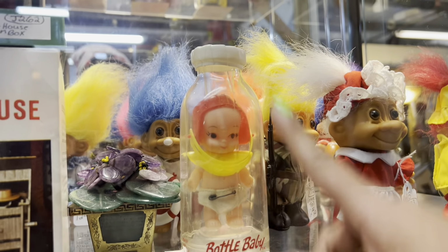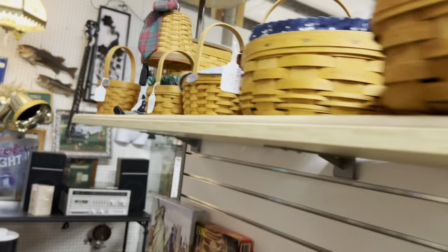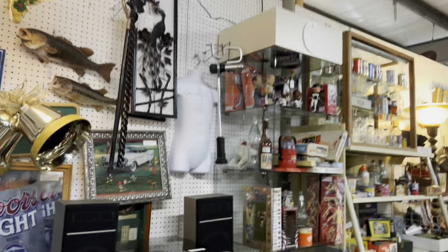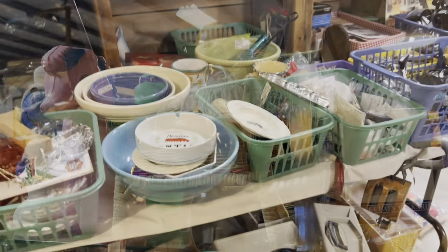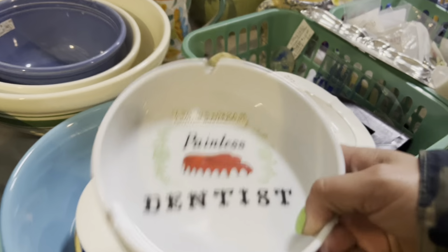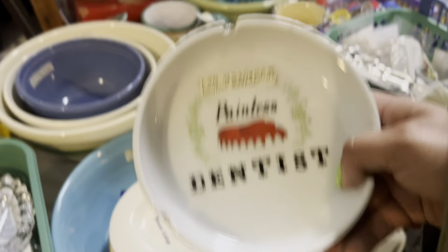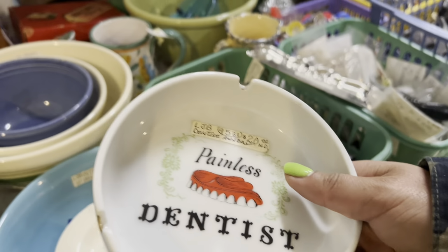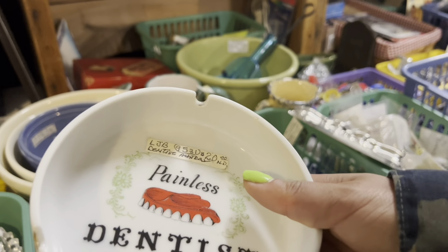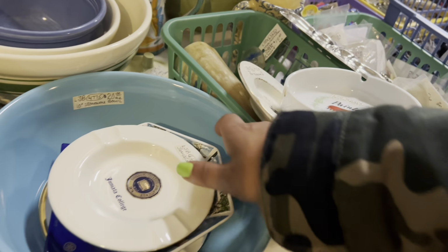I love the bottle baby. At $18, there's not enough room for me to do anything with it though, especially because it is one of the sports related ones, which just don't sell that well for me. What else did I miss going on in here? Oh my gosh, that is such a freaky doll. Oh, man. I wish I hadn't seen this. There's definitely no room in it for resale. I personally kind of want it. I love ashtrays and things like that. I have a little collection of them. This one's definitely pretty epic, but I just can't justify spending $20 on it.